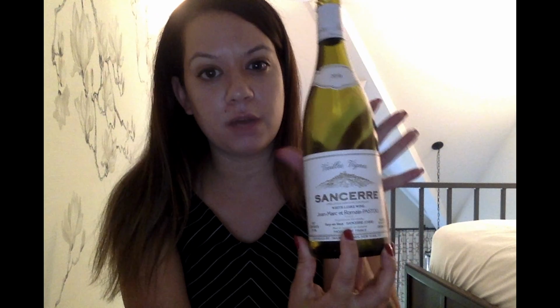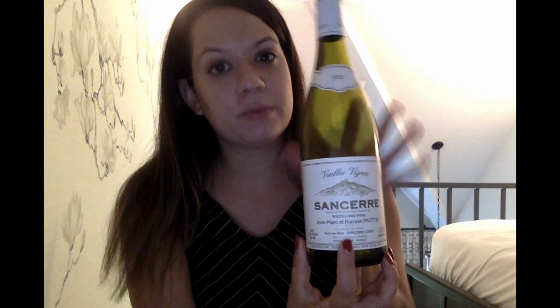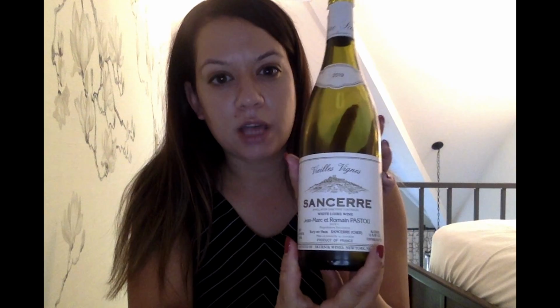So here I have the 2019, this is going to be the Jean-Marc et Domaine Pastou Vieilles Sancerre. Vieilles meaning old vines. This is coming from Sancerre, so sort of deep in the Loire Valley. The grape here is Sauvignon Blanc.